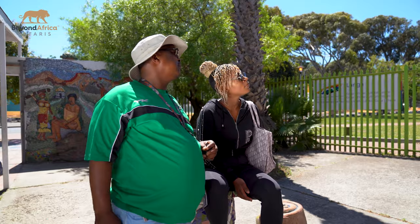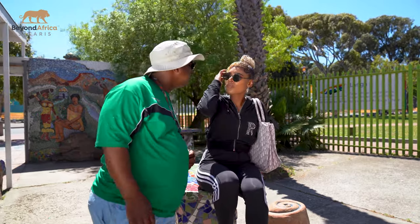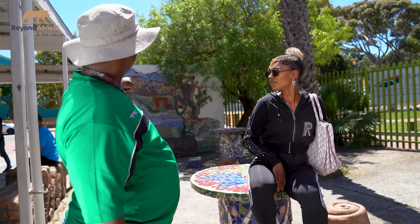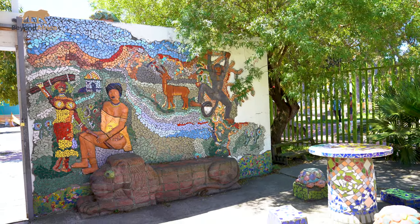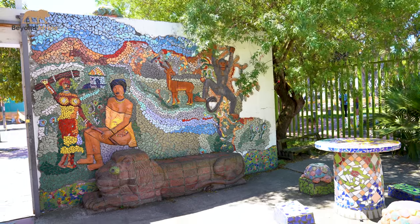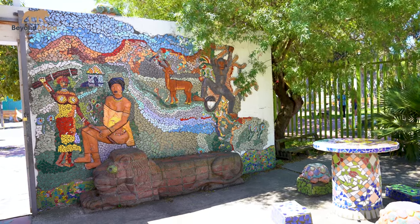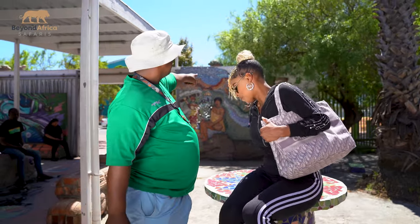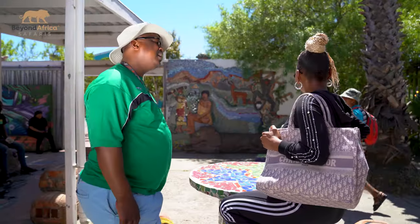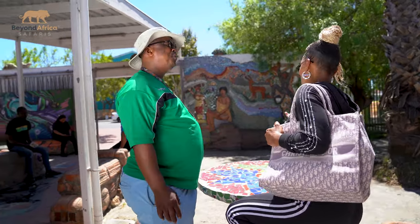The sun. Sunset or sunrise? The sunrise. Tell the story, Langa. Ilanga. And when you look on that side, you could see the young girl. She's from the bush, fetching the wood. You can see the firewood here. The old lady, the beads, and the dog telling the story. The animals that you see here represent our clan names.